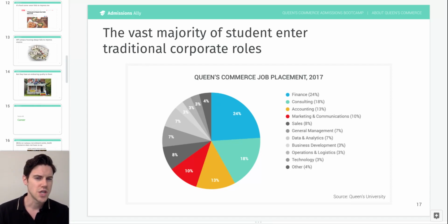Most of these jobs are in traditional corporate roles. So if you're looking for maybe entering a startup or doing something a little bit more non-traditional, then perhaps another program might be a better fit for you. However, if you're looking to get into finance, for example, investment banking, or with one of the big four banks and accounting firms, whether you want to work in consulting, for instance, with McKinsey, Bain, BCG, where I was employed at A.T. Kearney, in marketing, sales, these types of traditional corporate roles, then this is a very, very good fit for you.